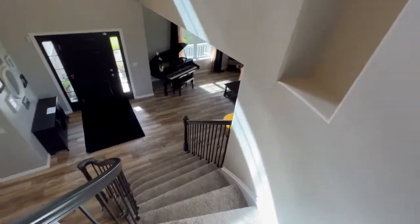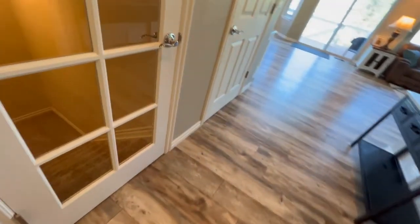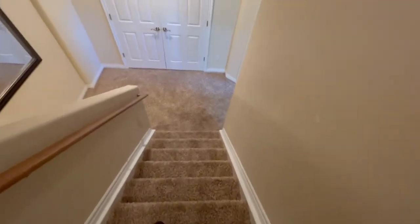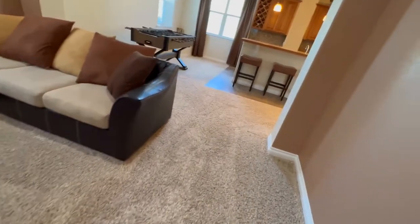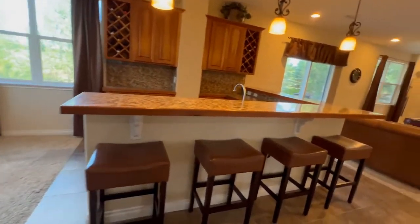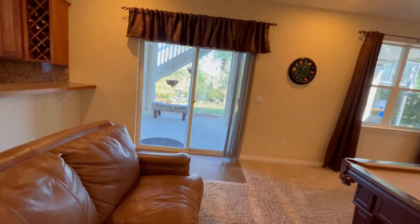Last but not least, we're going downstairs to the basement, which is finished along with a very convenient walkout. I love the glass door. This basement is perfect for children, and serves as a separate family room and game room. Plus an entirely separate kitchen, which can be used as a mother-in-law suite.